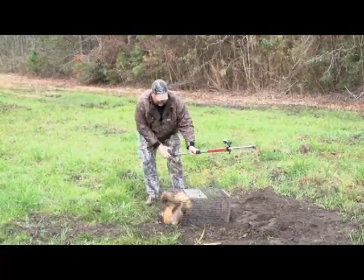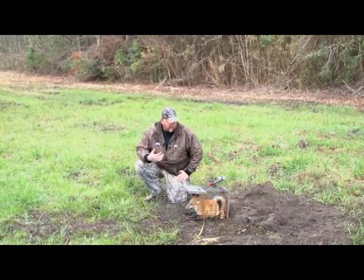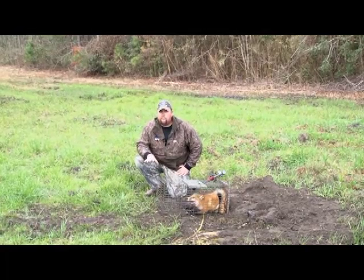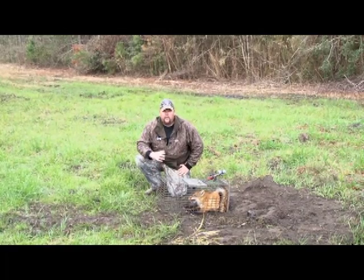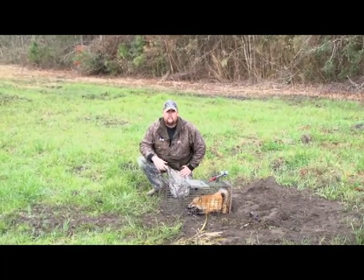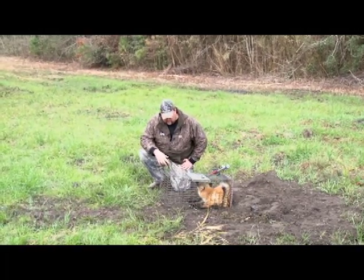That's it. You can see he's not hollering, he's not screaming, he's not hurt. He's fine, he's not bleeding anywhere. It's just such a big myth the way people portray trappers nowadays. It's some ruthless, heartless killer. That's just not the case.